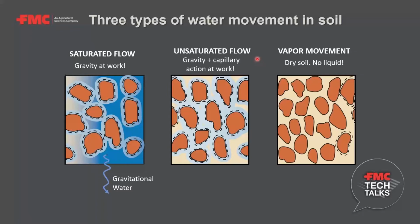So here you have gravity at work, but you also have the matrix forces at work, because now all of that gravitational water is moved out, and it's really just the capillary action that is pulling and moving that water further. And then lastly, it's vapor movement, and this occurs in really dry soils, not really involved in the mass flow of water. So aside from mentioning it here, I won't be going into a ton more detail.